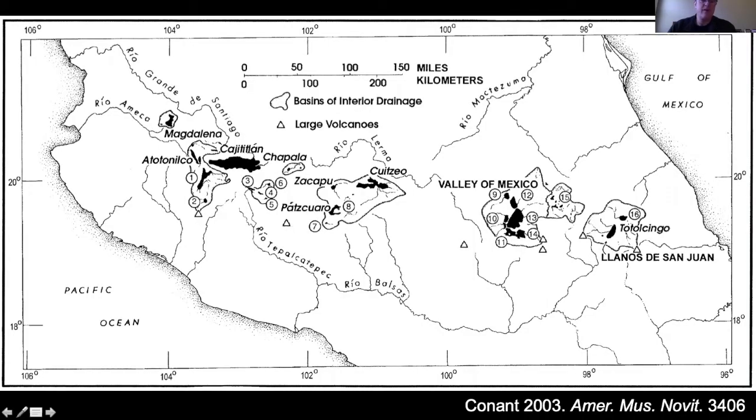Adjacent to the Valley of Mexico, shown here, is the headwaters of the Rio Lerma. You can see here, it's labeled, it comes right up just west of the Valley of Mexico. This is the other locality from which slender-billed grackles were known prior to their extinction. The Rio Lerma flows west into Lago Chapala, from which it emerges as the Rio Grande de Santiago, and then flows out into the Pacific.